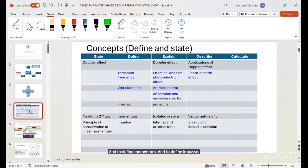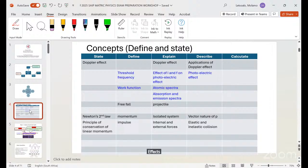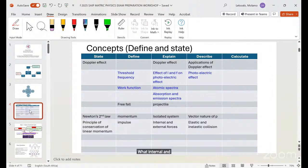And there are things that you are expected to be able to explain. The concepts that you are expected to be able to explain include the Doppler effect. You must be able to explain what it is. Effects of current and frequency on photoelectric effect, atomic spectra, we are expected to explain that. We are expected to explain what a projectile is. We are expected to explain what an isolated system is, what internal and external forces are.